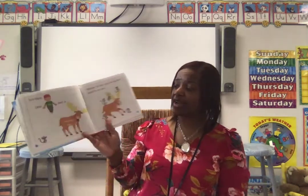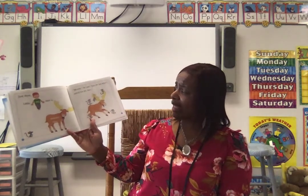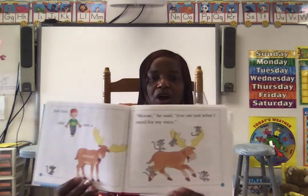Just then, little M met a moose. Moose, he said, you are just what I need for my mice. So as you can see now, the mice are all over the moose.